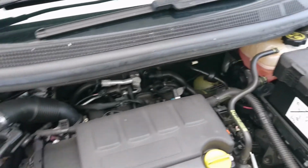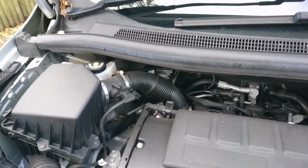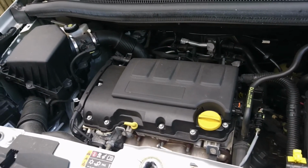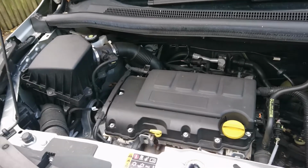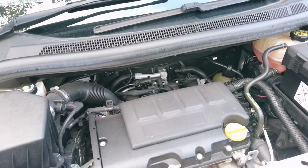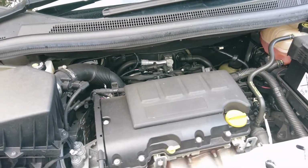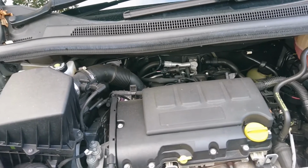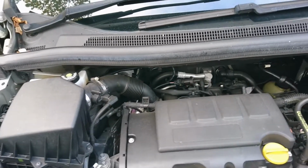Some things have been moved around because there's not as much space under here as there would be in something like an Astra H, but it's pretty much the same thing. One thing you do have to watch on these engines, apart from the oil pressure switch, which is a £3 part, but confers the engine management light, is the timing chains sometimes actually do give up, and there's no scheduled replacement interval for them.